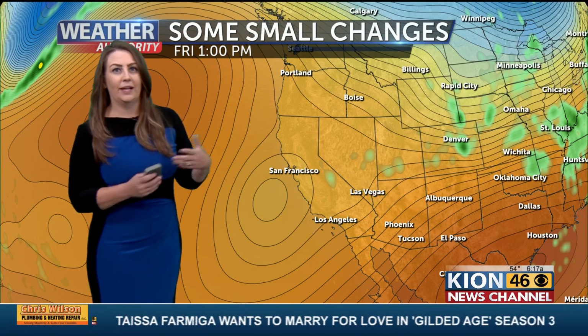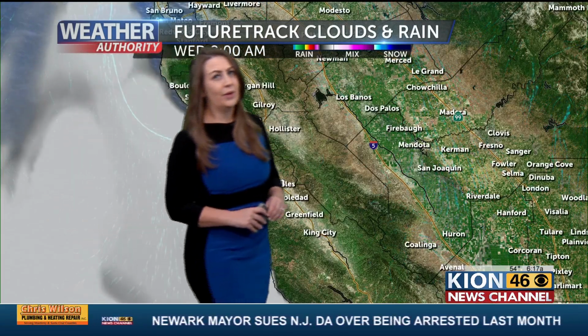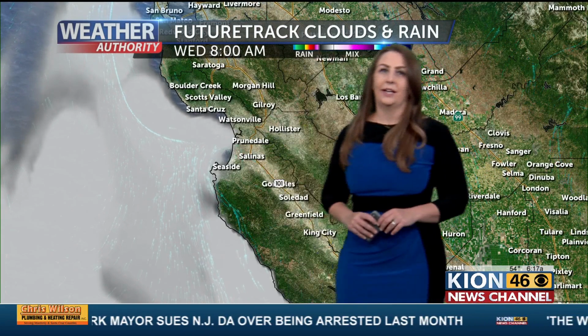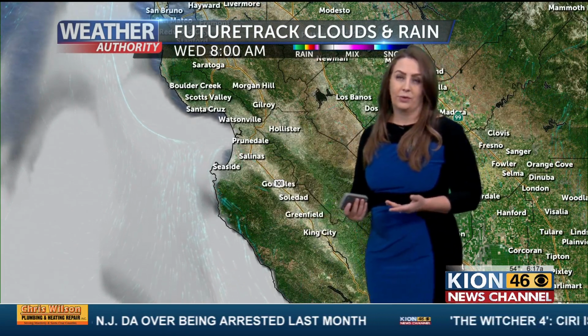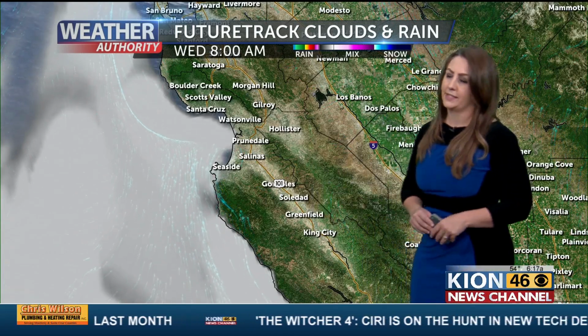So again, right now it looks like we're going to see a warming trend. We're certainly going to see that warming trend as we head out of the weekend for those inland spots. By Monday, we're looking at temperatures back in those 80s and 90s. So we do have some warmer weather. Again, originally it looked like it was going to happen through the weekend. It might happen a little bit later depending on how that low sets up.